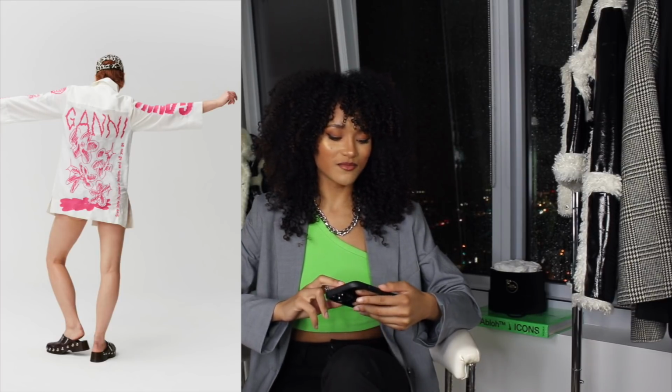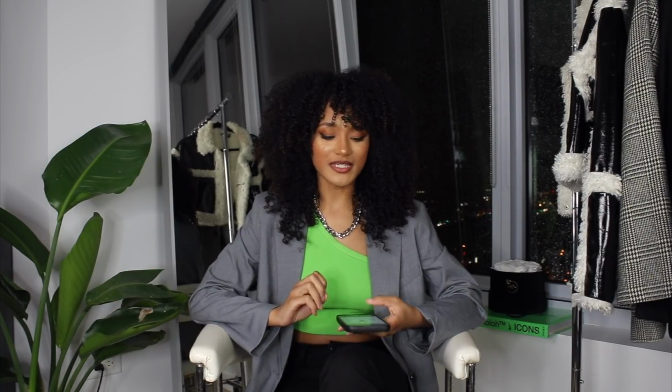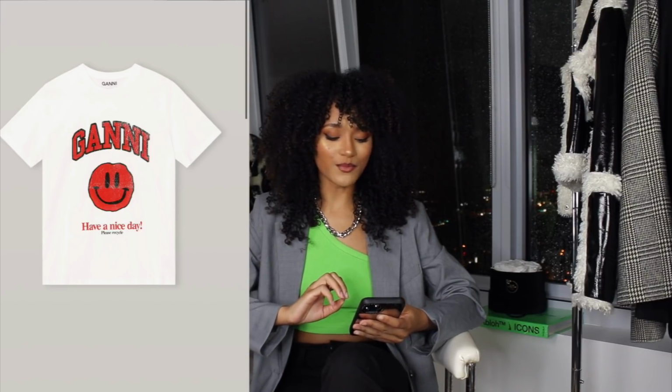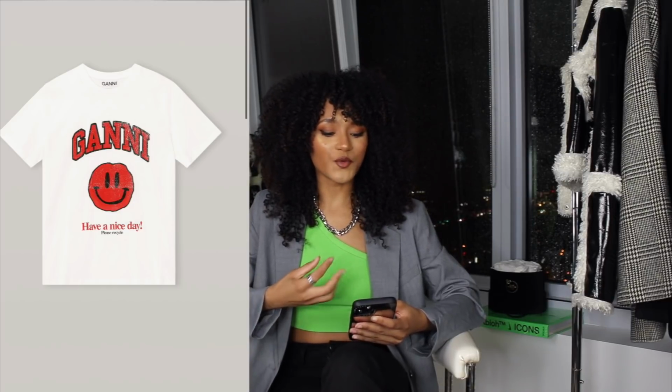Whoever gets this shirt would get a lot of compliments. Okay, so if you are into graphic tees, I think this is a really good one to look at. It just says Gani basically in red and black. Pretty basic, but again, it gives you a little bit of pop of color, a little bit of interest.